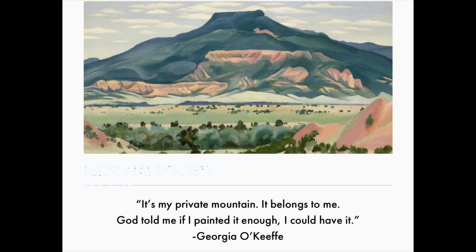There is a quote, which hopefully I will not misquote because I can't see it on my phone, but I will put it below as well, where she says, "It is my private mountain, it belongs to me. God said if I painted it enough, it was mine." So I think that's kind of interesting, and you can definitely see the shape of the outline of the mountain range in the back. And then here's a photo of the actual mountain range and the mountain side by side. So quite an interesting little story to go with that inspiration painting.